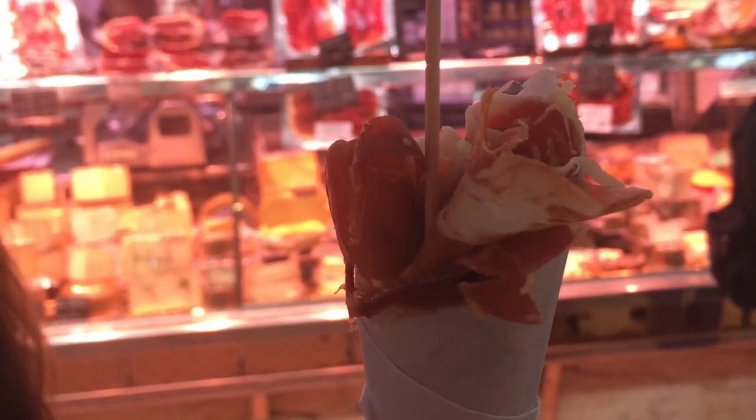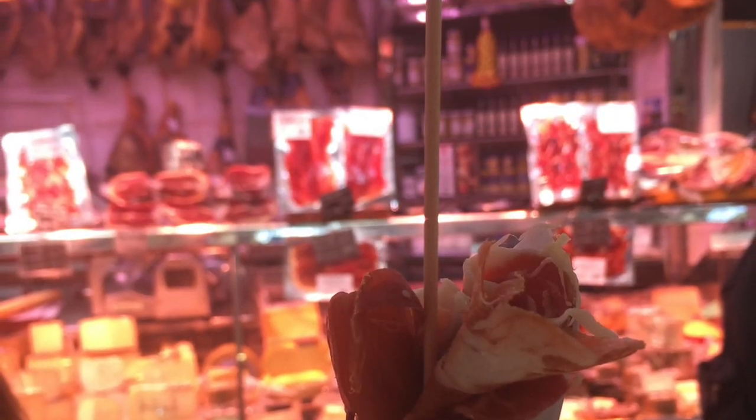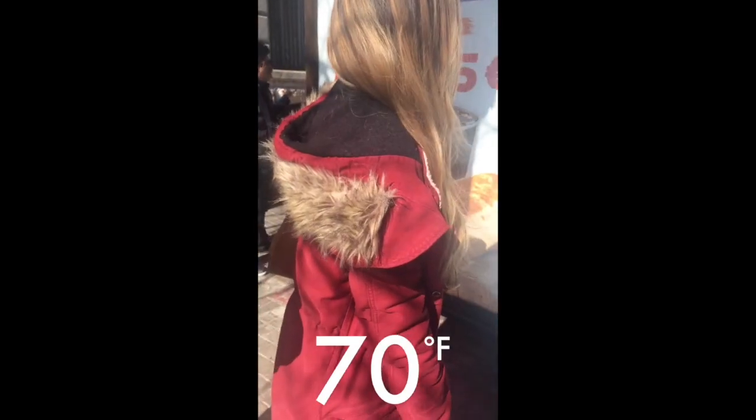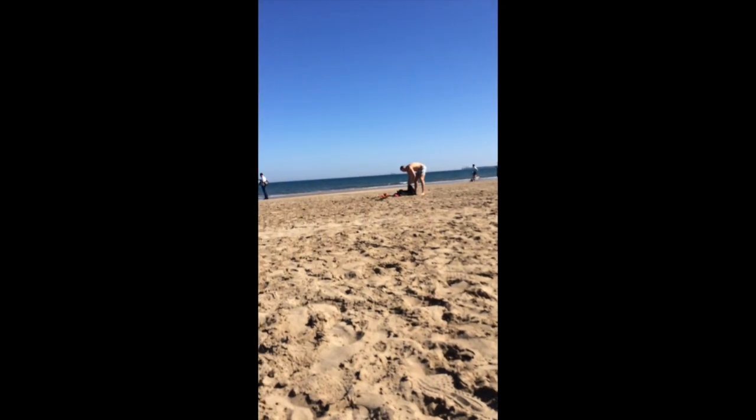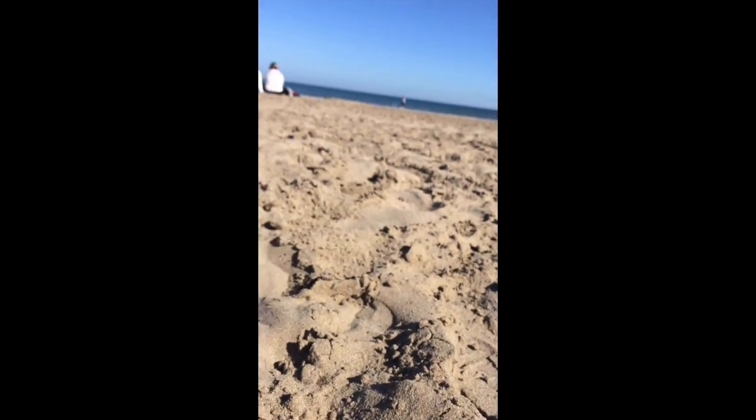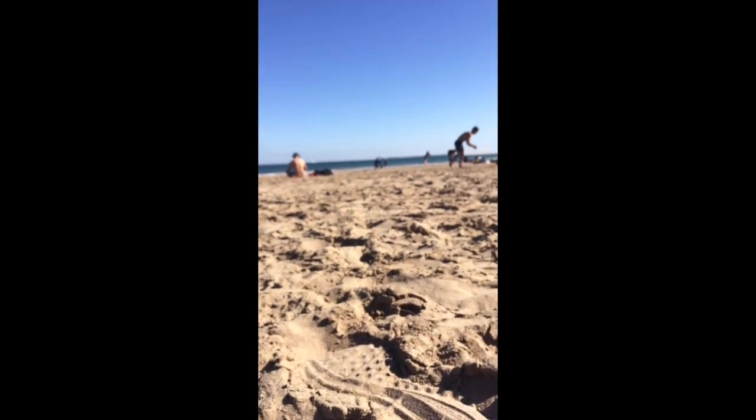Like, really, really good. If I could afford it, I'd buy a whole leg and just take it home and eat it every day. And despite how the Spanish dress, it's gorgeous. 70 degrees, like why are they in coats? I don't understand. But I went to the beach because it was gorgeous. And it was amazing. I just sat there, I wrote in my journal.